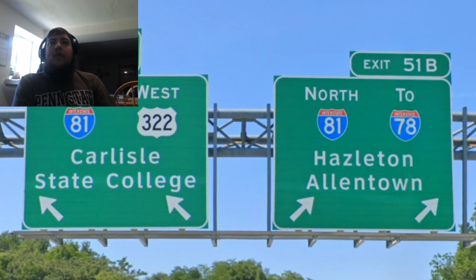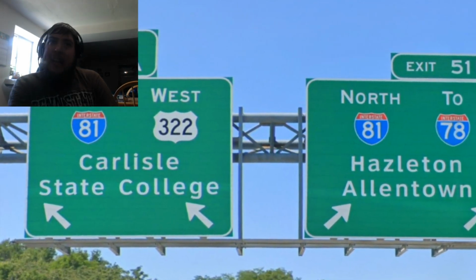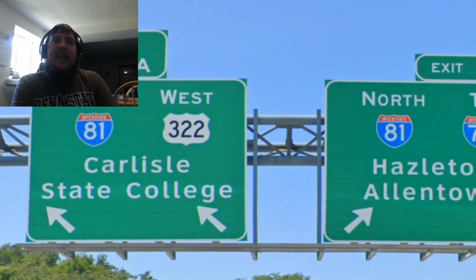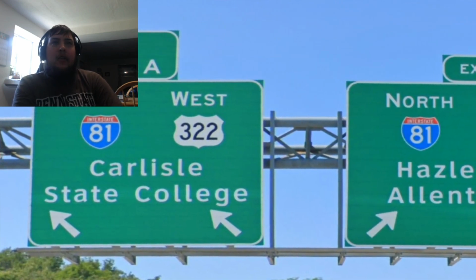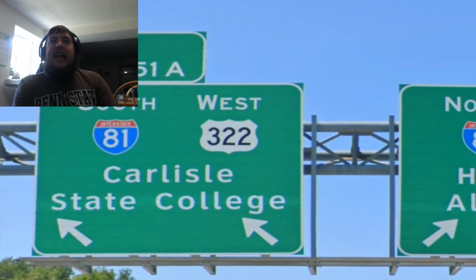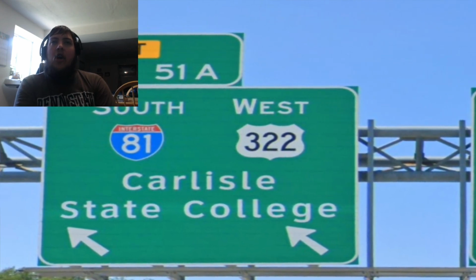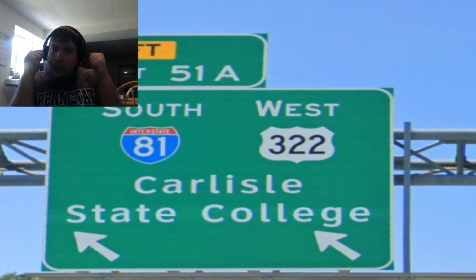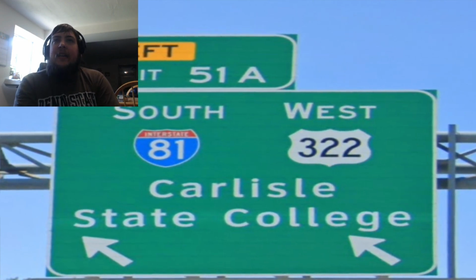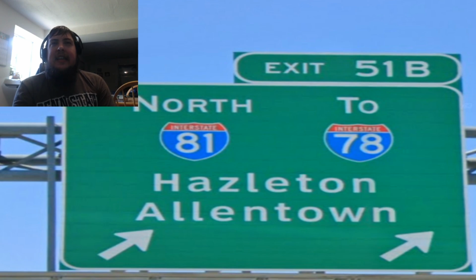And then at the northbound end of Interstate 83, we get a sign for southbound Interstate 81 going to Carlisle. Again, incorrect. Should be Hagerstown or Roanoke. And we get signed westbound on US 322 for State College. So, once again, that is a good choice. I approve of it. And then we get northbound Interstate 81 to Interstate 78, Hazleton, and Allentown.